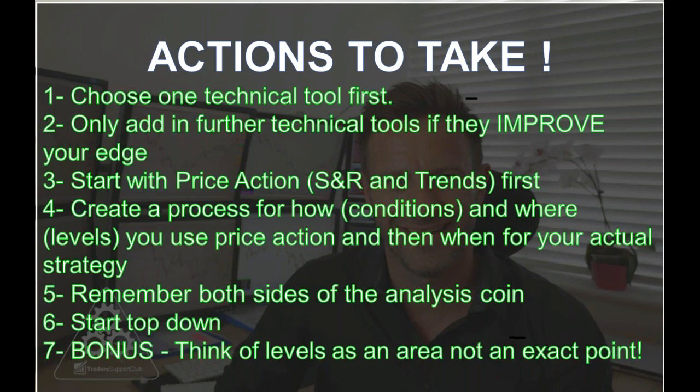So start on the weekly, look at your resistance areas, look at your support areas, look at your trend lines. Find those levels where you would consider a trade. If you trade against the trend, that's great, you wait for price to get there. If you trade with the trend, you trade in between those levels. And use price action, as it says, and then wait for your actual strategy to set up, and make sure you have an actual strategy so it's something you can measure.